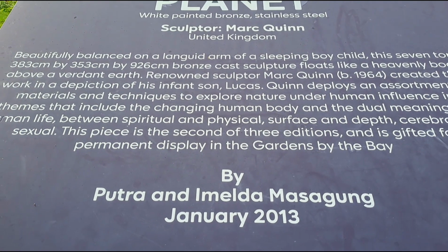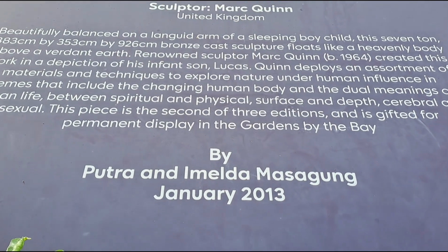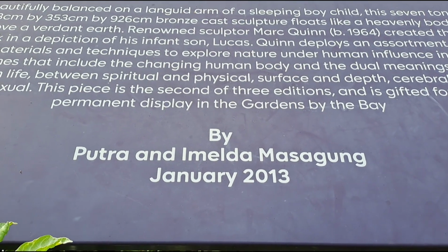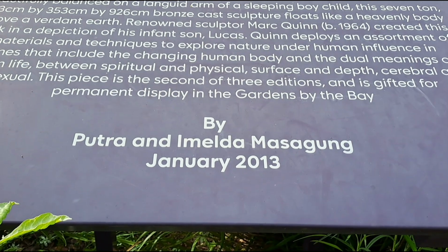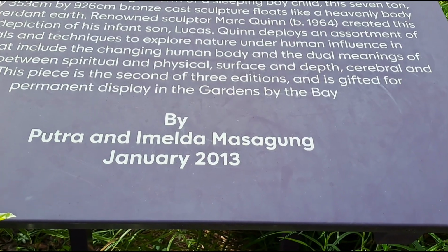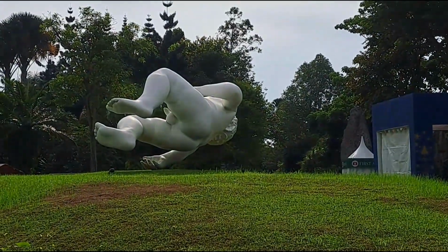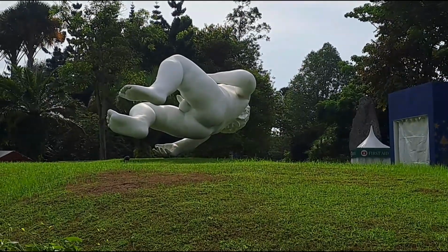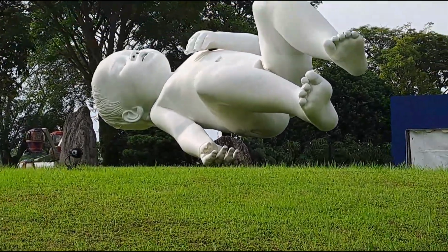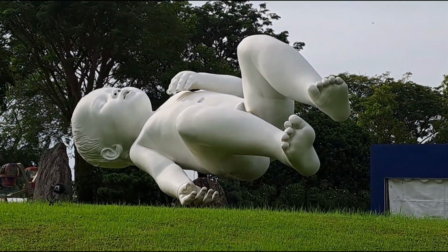Hi guys, it's called the Planet at Gardens by the Bay. Planet, white painted bronze, stainless steel. This is beautifully balanced on an elongated arm of a sleeping boy child. This 7 ton, 383 cm by 353 cm by 926 cm bronze cast sculpture floats like a heavenly body above a verdant earth. That is one, guys. That's what they call the planet. It's a sculpture of a boy.